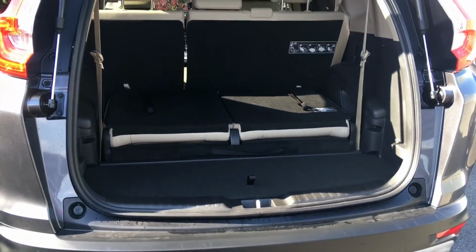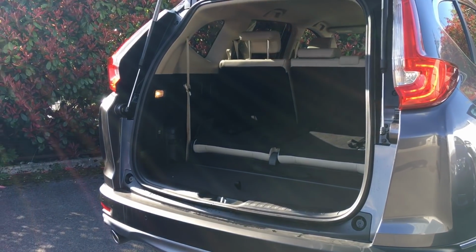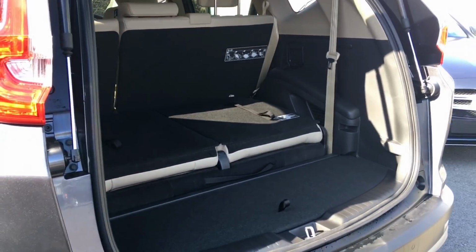So right, in terms of your boot space, what way are you looking at it? If it was a normal CRV, this is the depth of your boot here. Because this is 7 seat, it has to incorporate that. So yes, you are going to lose some little bit of boot, but I think it is fair to say there's still actually quite a large load area in the back of that car regardless.